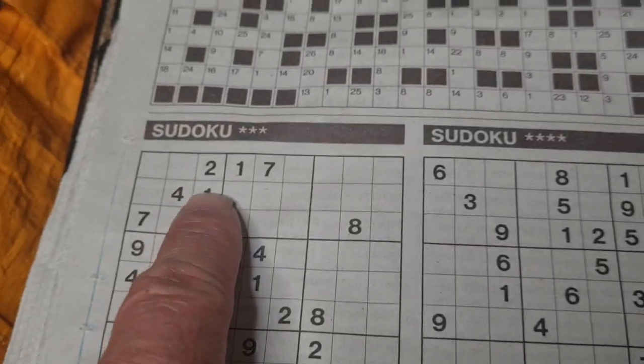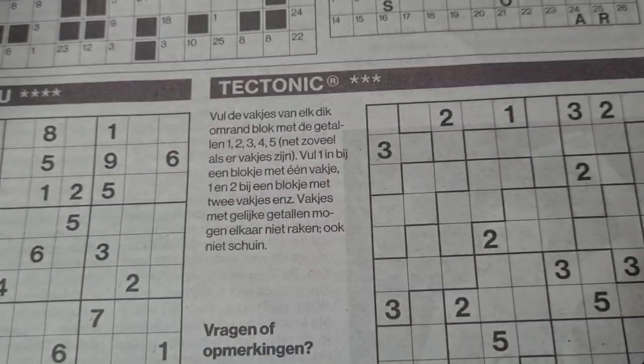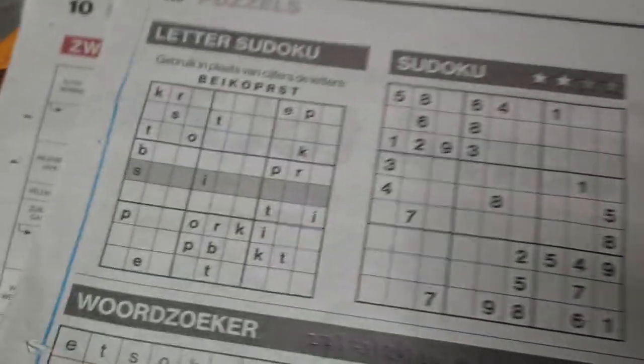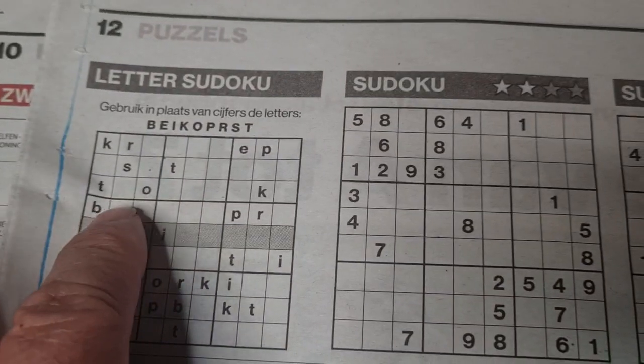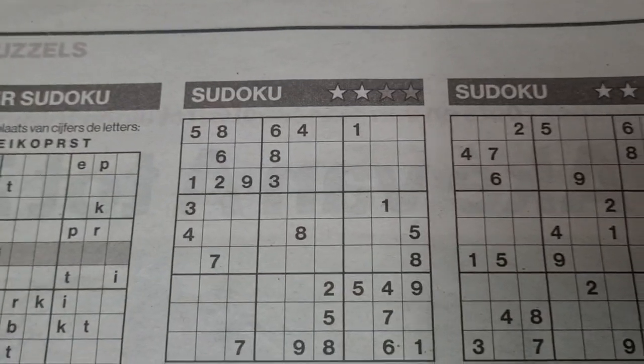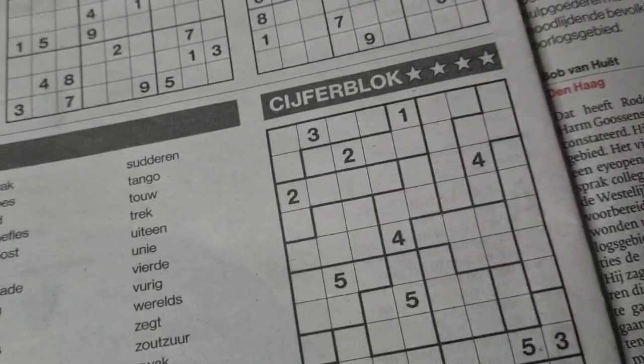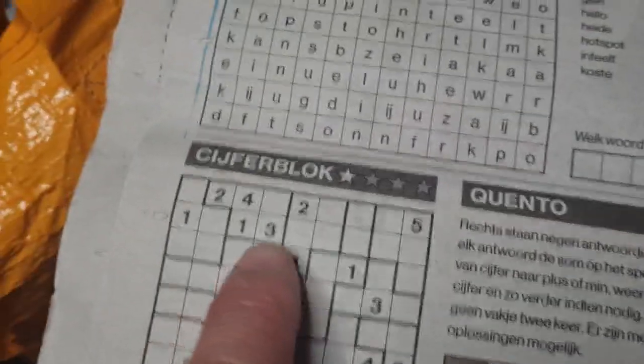We have here three regular puzzles, and those puzzles are the 3 stars, the 4 star Sudoku, and the Tectonic, aka Jigsaw Sudoku. And in today's newspaper, we have also an additional with extra puzzles. Those puzzles are the letter Sudoku, the 2 stars, the 3 star Sudoku, and the 4 star Sudoku. We have two Jigsaw Sudokus, one with 4 stars, one with 1 star.